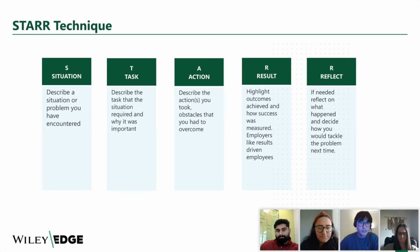Great. So the STAR technique stands for situation, task, action, result, and reflection. Essentially, what you want to do is describe the situation and when it took place, explain the task and what the goal was, provide any extra details about the action that you took to attain this, conclude with the result of your action, and reflect on what you've learned from the experience.